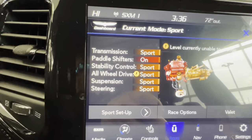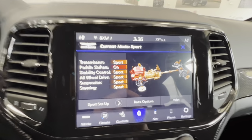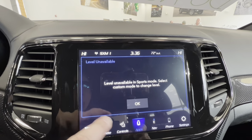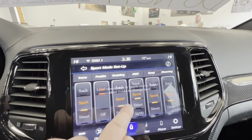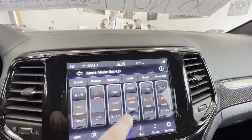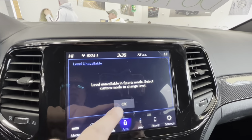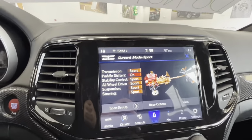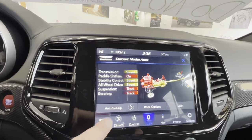So next we'll go to sport. Sport's the same thing. It's got your sport setup. And again, you can't change the street. You can't change the track on any of the settings. It makes no sense. I don't know why. It just doesn't make any sense. So that's that. Then if we want to go to the next one, auto, you can make some changes.